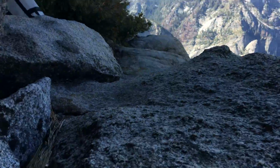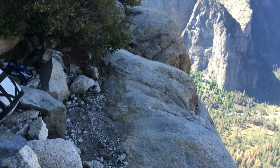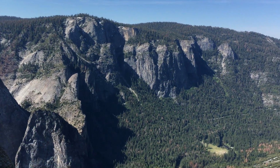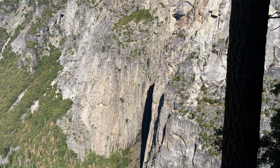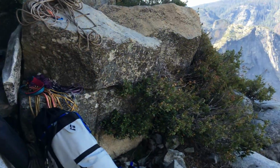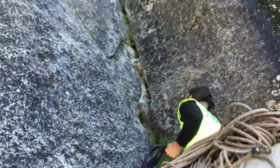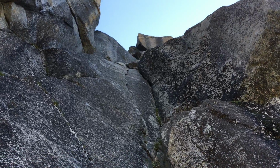And we got some gear up here. Nice big ledge. And over Middle Cathedral's Leaning Tower. Not a bad view. You got it figured out? Yeah, that's definitely it. That looks pretty easy. 10A pitch. Let's see how we do.